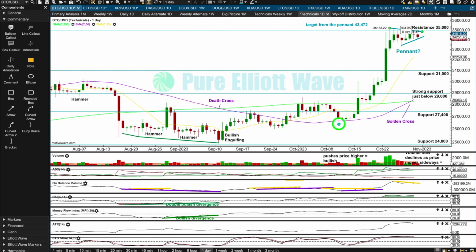You take the flagpole, which I'm taking from the high on this candle to the low on this candle, and you add that distance to what would be the breakout point. When I do that, I get a target from the pennant of 43,472.